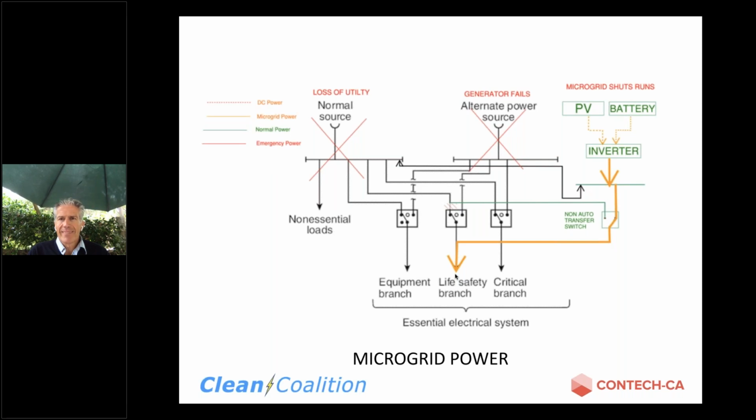Great, thanks. Melanie from the Clean Coalition asks, why can't the microgrid be used to supply the emergency loads and use the existing genset emergency power system as the backup to the backup? Great question. In a hospital situation, I think I touched on it before.